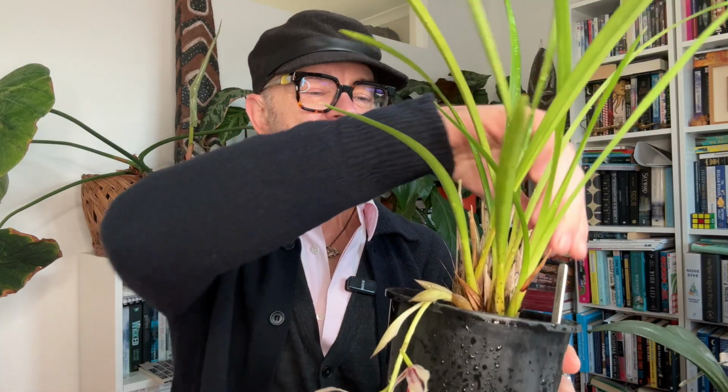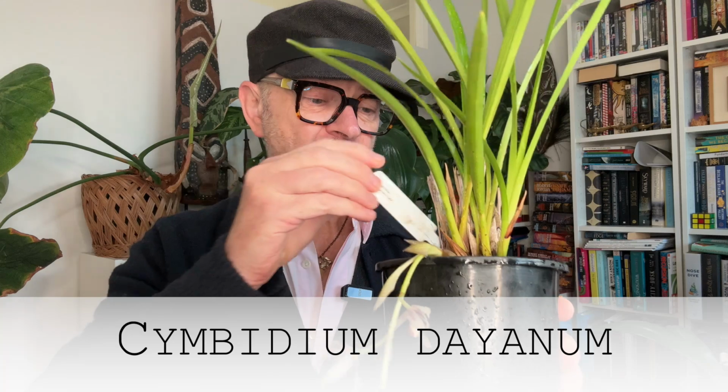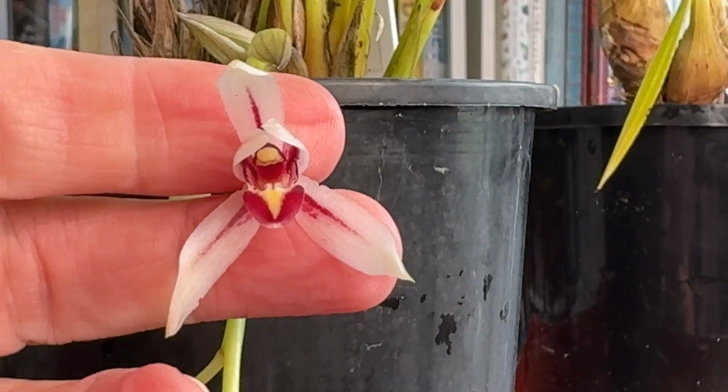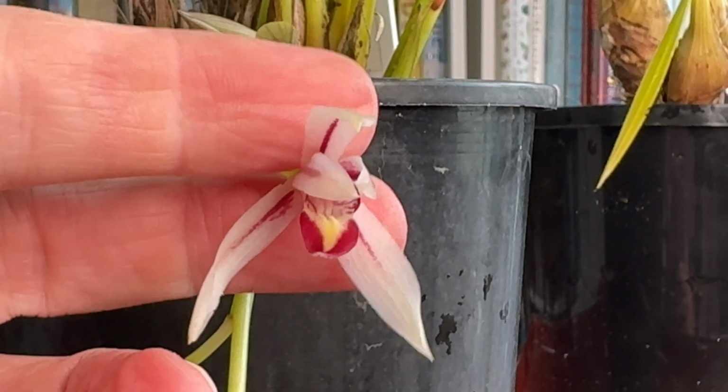Now, the other winter flowering Cymbidium is this little species beauty, which is Cymbidium dayanum. There you go. Can we see that? There we are. Now, I've made a video about this a few weeks ago, so I'll link that here. Won't go into the details too much, except to say, firstly, it's a compact plant, very lovely gentle racemes with beautiful little flowers.